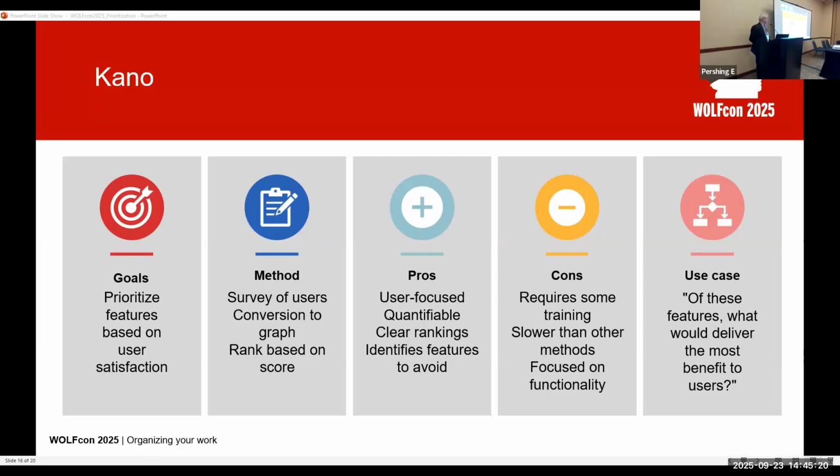It is a little bit slower than some methods, and it is very focused on functionality. So if you're looking for functional features, it's great. For less functional stuff, it's less great. But it's really useful when you have a large list of features and you want to figure out what are the most beneficial things, where should we focus our time. Kano is really, really good for that. If you know generally what you're working on and you want to figure out where people will get the most excited, that's really good for that.